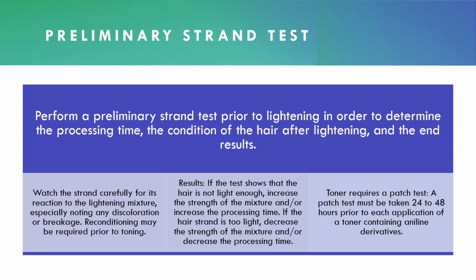for the client. Remember, a toner also requires a patch test. The patch test must be done 24 to 48 hours prior to each application of a toner containing alkaline derivatives. Keep this in mind: always do a 24-hour to 48-hour patch test, even on your toners. Because remember, your toners are your semi-permanents, your demi, and any of your permanent colors that use low volume, 20 volume developers. So keep in mind, you have to do a 24 to 48-hour patch test.